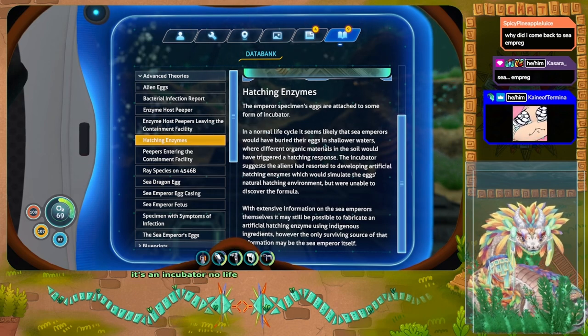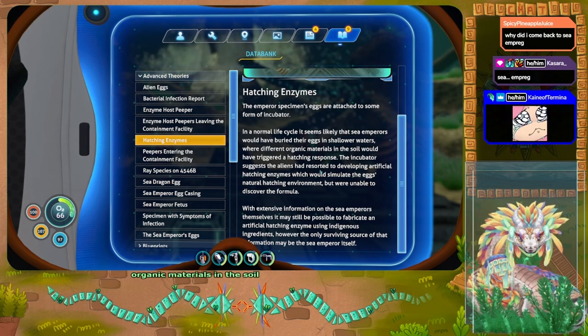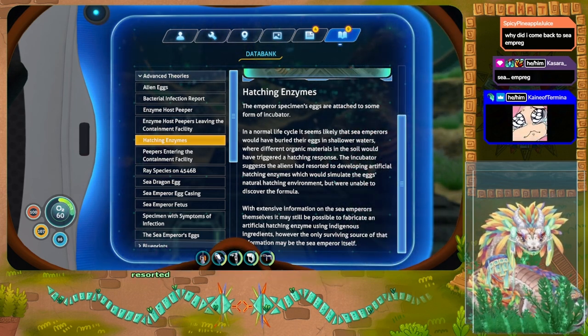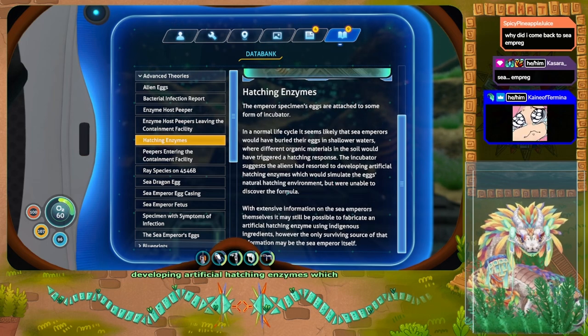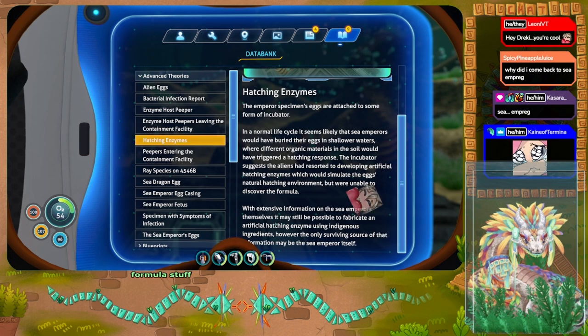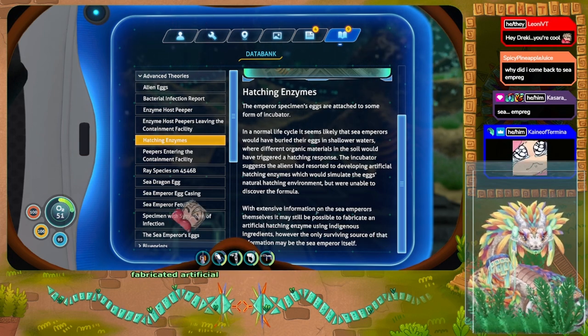Hypothetically, it looks like the sea emperors would have buried their eggs in shallow waters, where different organic materials in the soil would have triggered a hatching response. Incubators suggest the aliens had resorted to developing artificial hatching enzymes, which would simulate the eggs, but were unable to discover the formula. It may still be possible to fabricate an artificial hatching enzyme.